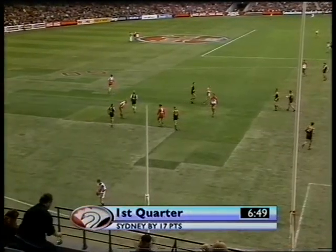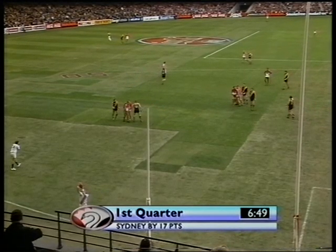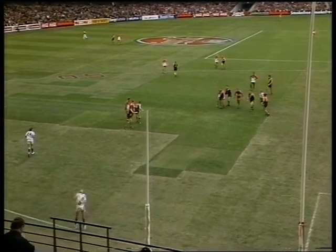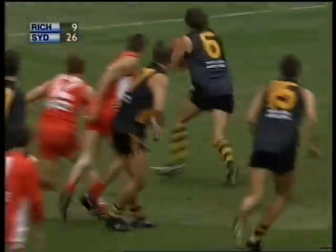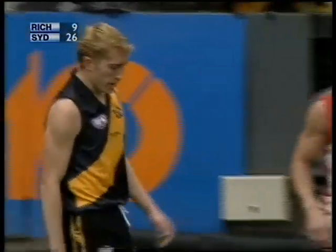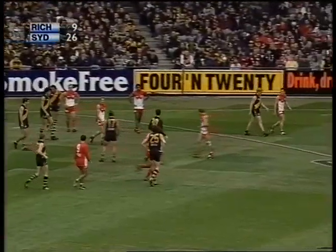Now, Statsman has just clarified there's been a couple of neutral centre clearances, which means that the tally won't add up to the amount of goals that have been kicked plus 1 for the start. Swans with much more of the football. Broderick tried to break away. Chaffee helps out. Kicks short. Good mark. No, not paid to Hilton. 57 touches to Sydney. 44 to the Tigers. 10 tackles for Sydney. 5 for Richmond.